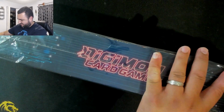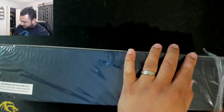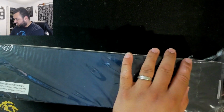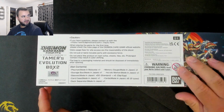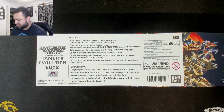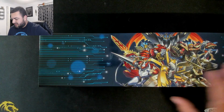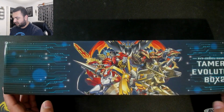And again, I have no idea what's inside. It comes in a nice little package, so that's a good start. Nice little plastic sleeve here. And of course, tape everywhere. There we go. As you guys can see, this is the contents right there of what's inside. And that is a pretty looking box. Now, I believe when they say a storage box, I'm pretty sure they're talking exactly about this one.